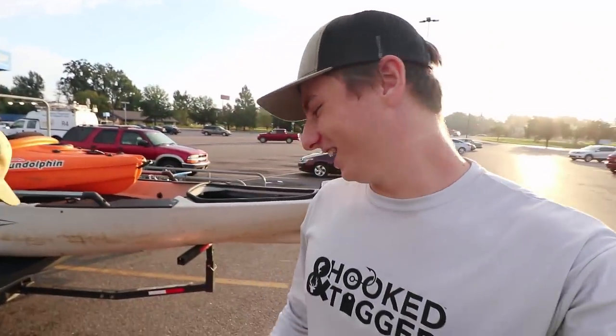Loading the cooler up for the fishing trip, guys. It's really early. I'm extremely tired, but we are here at Walmart. Where else would we be, honestly? So today I am going in and buying all of the cheapest lures I can find in Walmart. Everything in the dollar range, maybe a little bit under, and then we're going to go catch fish on them.